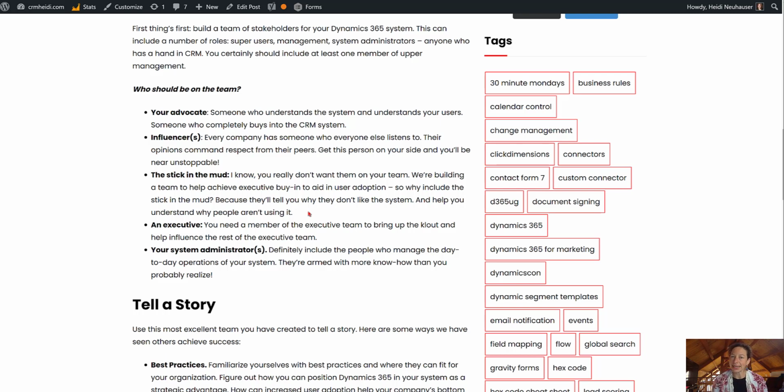Once you understand this stick in the mud and why they don't like your system and why they don't use it and they tell other people not to use it, you can start to implement better tools. Maybe you can understand what's really underlying here. What do they really not like about it? What don't they trust?